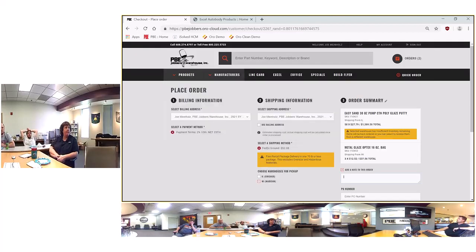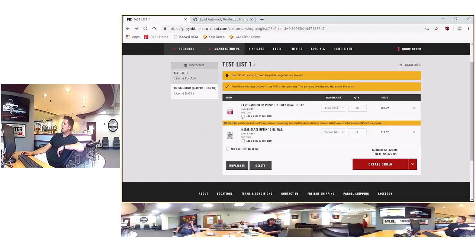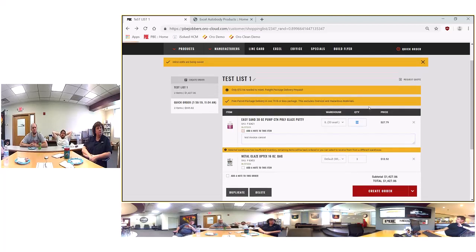Yep. The other thing they can do in here is add an individual item note, and it's just like adding the slash note underneath the item. It brings that through. Can we change that so it shows the last 18 digits? Because that makes more sense.